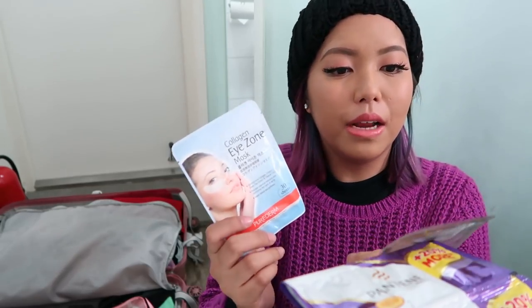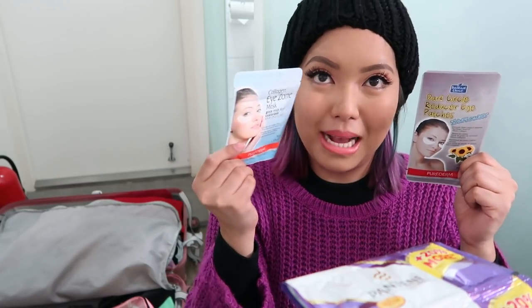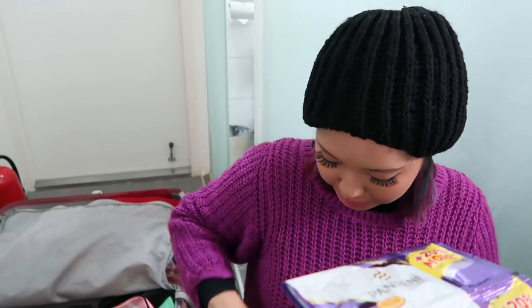Then, I have here Dark Circle Reducer Eye Patches, also from Pure Derm. Gusto ko lang itry. Pati yung Collagen Eye Zone Mask. So, basically, all for the under eye. Just because I know I'll be sleeping late.